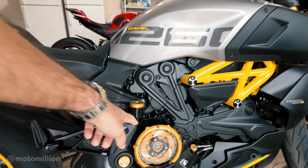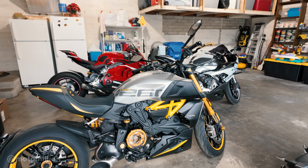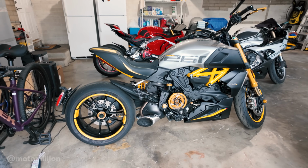So you put this clutch cover on yourself too? I did. Wow, that is cool. So you're not scared of work. It was a lot of work. And it's sealed properly. And take a look at this.